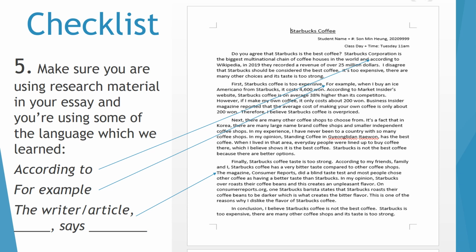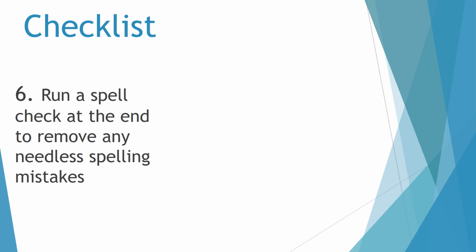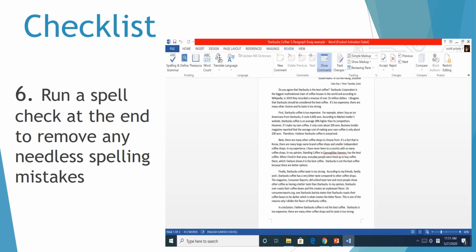Number 6. Run a spell check at the end to remove any needless spelling mistakes. Right, so if you are using Microsoft Word, it's very easy. You look for the review part, and then you just click on the spelling and grammar, and the program will run a spell check. If you are not using Microsoft Word, you're going to have to find this function in the program you are using. But most of these programs have a spell check.